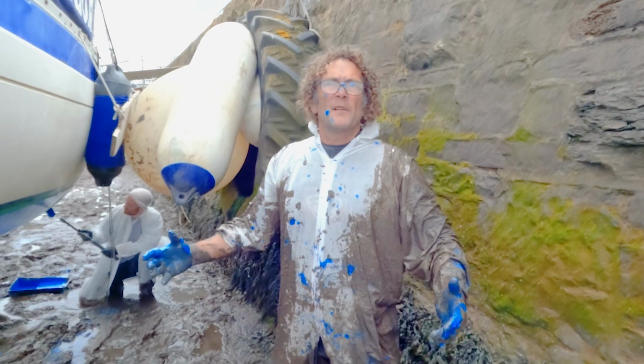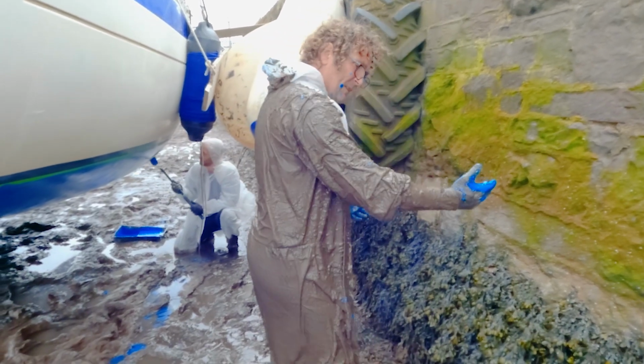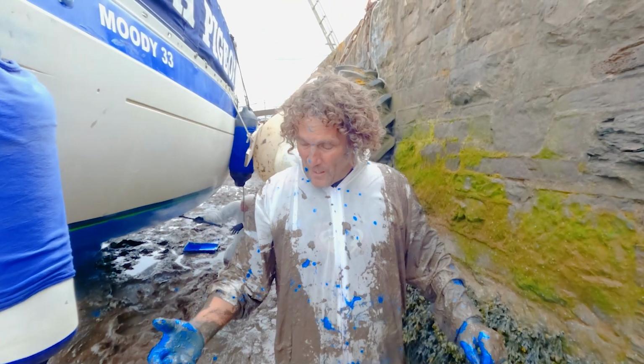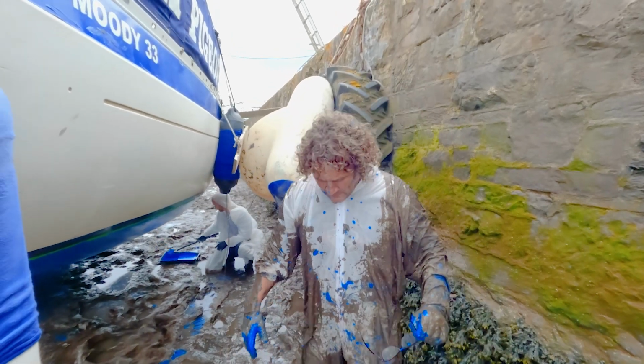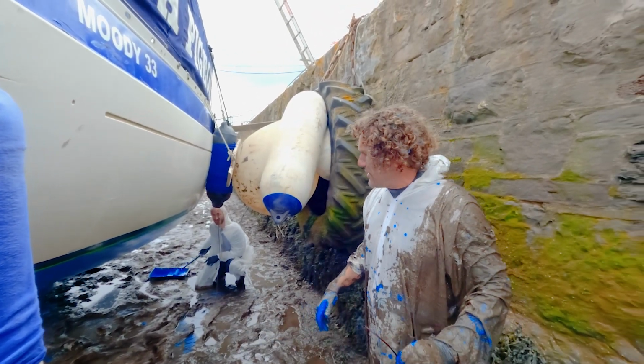Have I got any mud on me at all? No, there's a little bit on your left shoulder. Luckily, I haven't got any on my face at all, so we're pretty good on that one. I'm just hoping it'll all come out in the wash, really. What colour was the antifouling anyway? Yeah, well, you know, we're improvising. It's jazz.